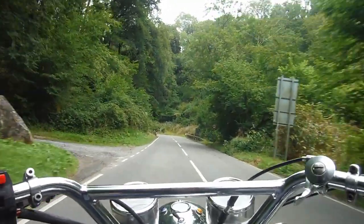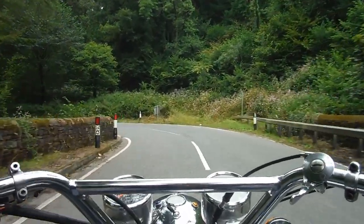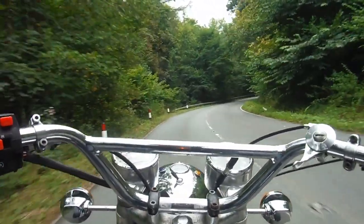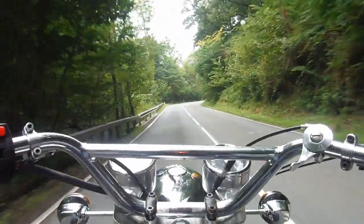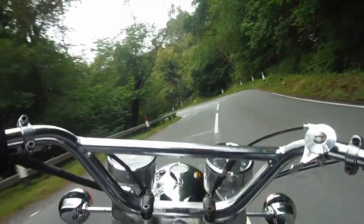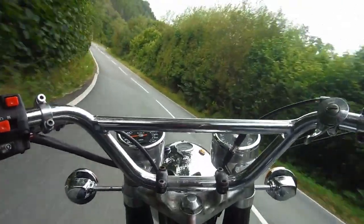Whoever's been riding and working on this in the past hasn't got anywhere near the full potential of this machine on the road, thanks to the way the clutch is. Giving it the benefit of the doubt in case it settles down, but I think I'm going to have to be taking a serious look at the clutch actually.